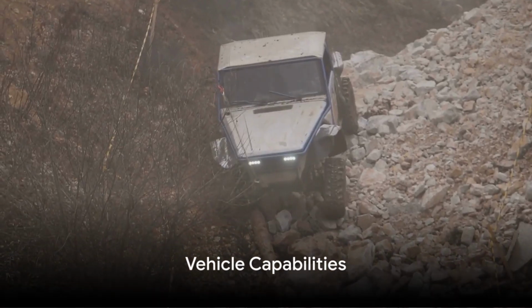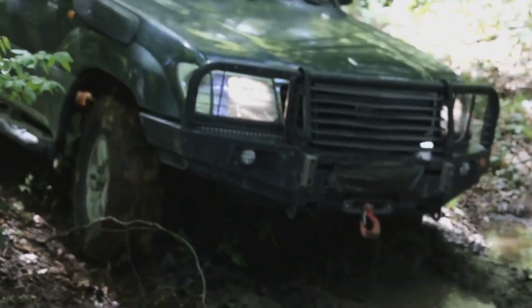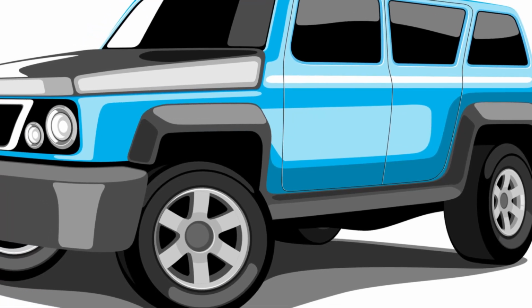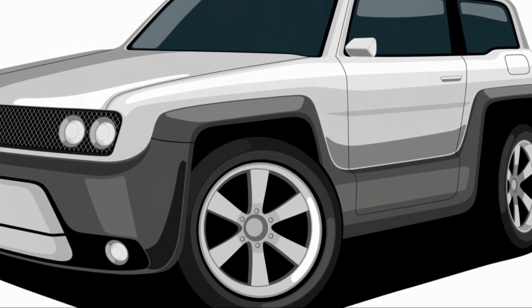Your vehicle's capabilities also matter. Four-wheel drive, high ground clearance, and good fuel economy can make a significant difference in a bug-out scenario. A vehicle that can handle off-road conditions and has enough space for passengers and supplies is ideal.